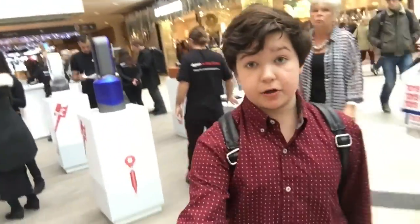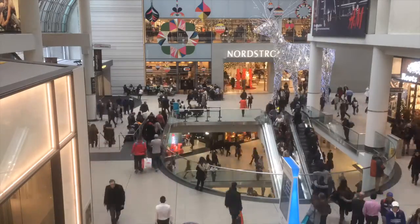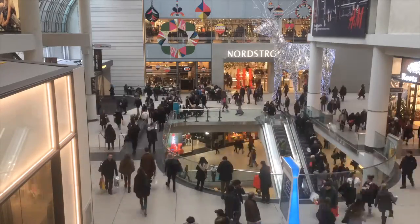This place is super cool looking, and there's the tree. Some shopping so far. Now we're just getting some films for like my Christmas in Toronto film.